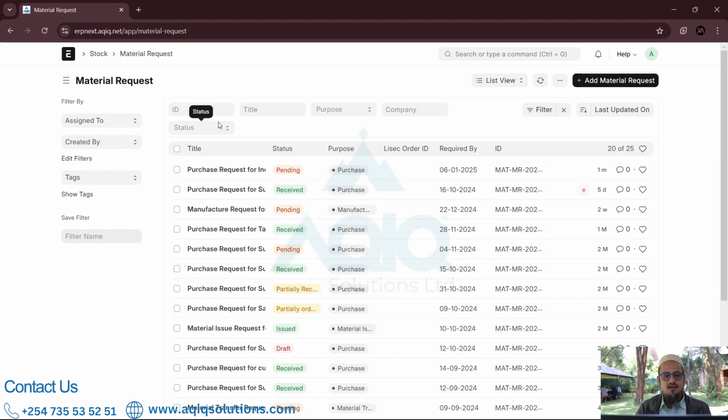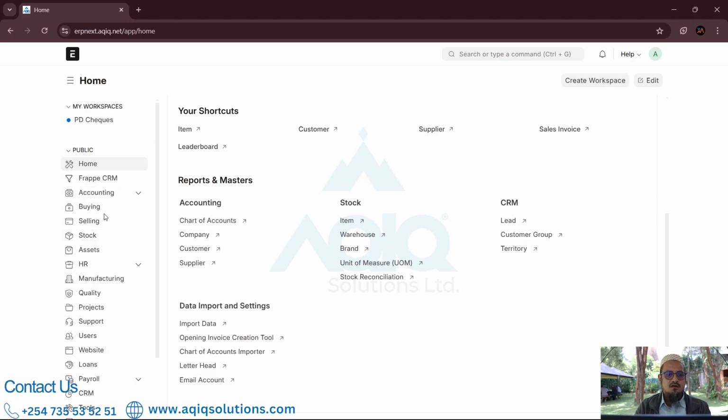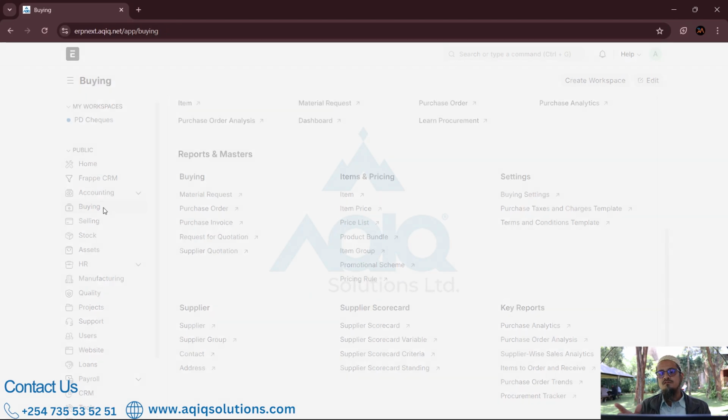So now we have a material request over here of 2 items. One item is the industrial gloves, and the second item is my steel bars. Now this has gone to the procurement department, and the procurement department is basically going to request for quotation from different suppliers.